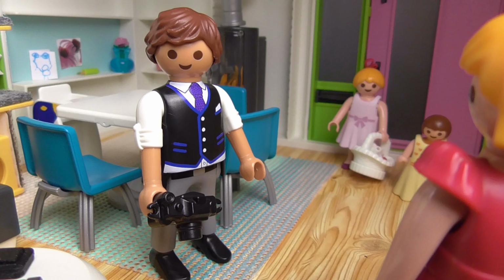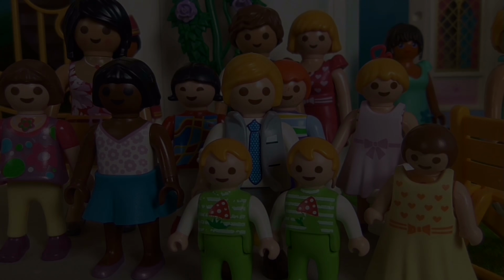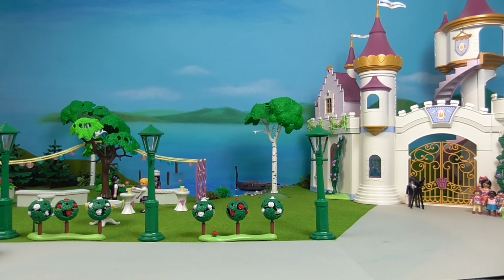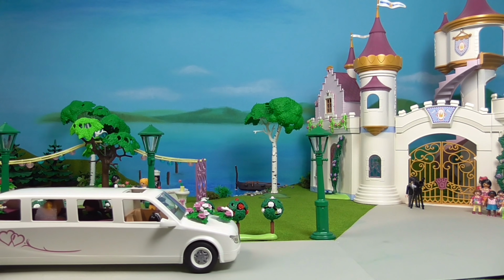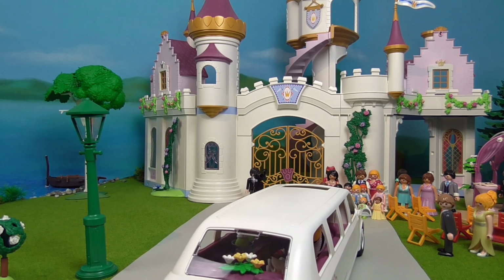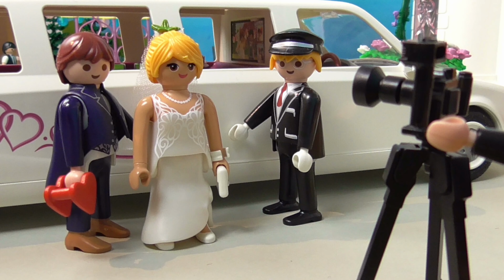Have you got everything, Michael? Yes, I think so. And I've charged the camera battery. Can we finally go now? Yeah, I'm so excited already. When will the bride and groom finally get here? Yeah, why is it taking so long? I've never seen such a long car. Cool. Oh, Mrs. Fisher looks so beautiful. And her makeup is gorgeous. I hardly recognize her.